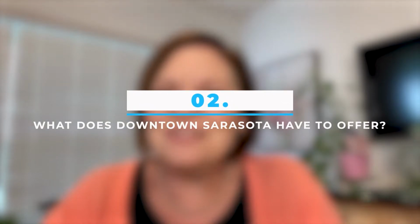And then for some of you guys that like to look up things differently, the zip code in this area is 34236. Now this zip code doesn't just include this area of downtown Sarasota, but a small section just to the south, a larger section to the north, and then also Bird Key, Lido Key, and St. Armand's.